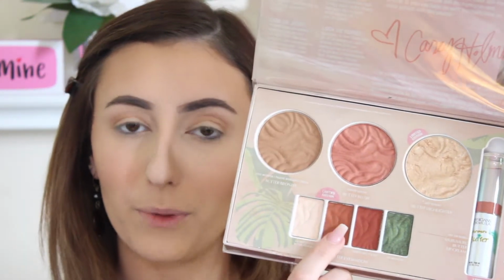Alright, so next I'm going to be taking the shade No Filter right here, and I'm going to put that right below our transition shade and a little bit on top of it, just so we can start blending everything together.